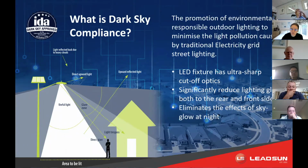We went through a rigorous process of redesigning our LED fixture and the optics, basically to ensure there is no upward light, and also to optimize the lighting distribution so it throws light only where it's needed. In that application, it was on the street and the footpath. Going forward, this is going to become a really important consideration, not just in North America but throughout Australia as well. Local governments in the future will need to comply with dark sky compliance, so it's just got to be something considered.